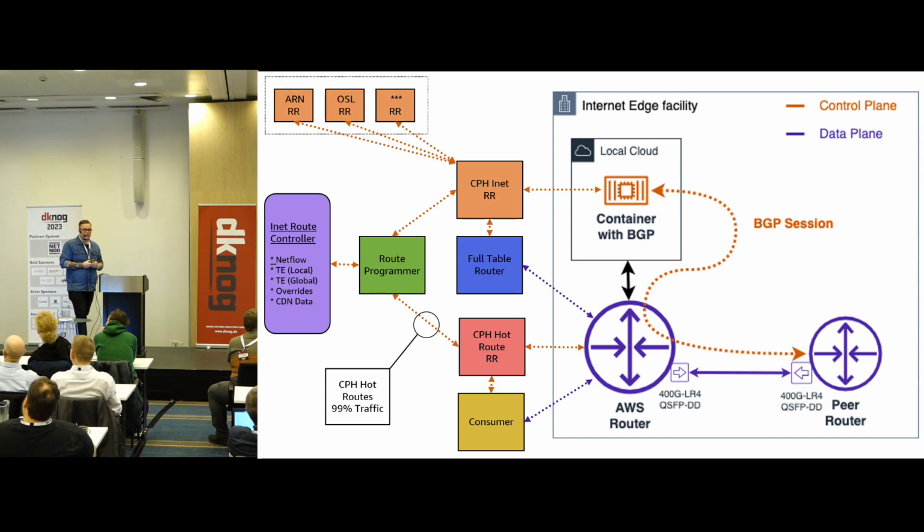Today it is a mix in that container. Sometimes you peer with externally supplied software, and sometimes with internally supplied software, depending on requirements and what you are. If you are an IX, it would be externally supplied software, and if you're just a regular PNI, it will probably be our own software. Because we are still a little bit afraid of the scaling issues with our own software, so we want to take it slow and steady.